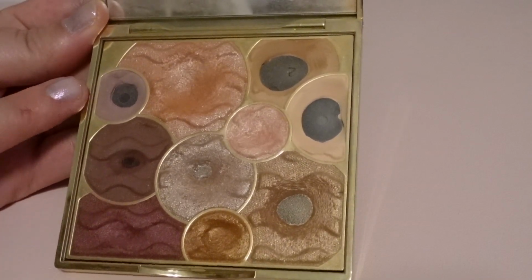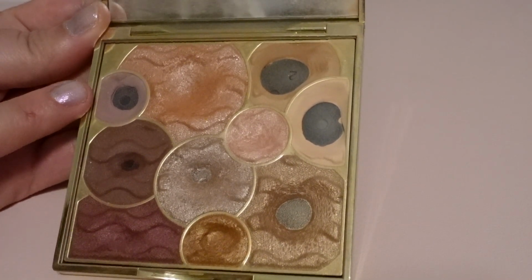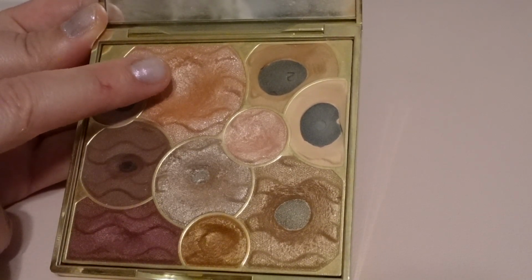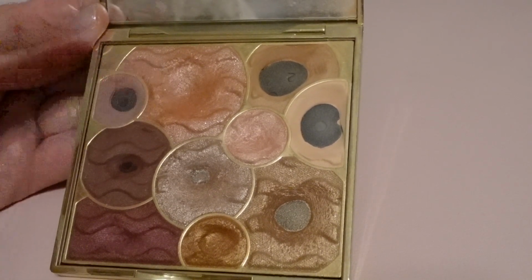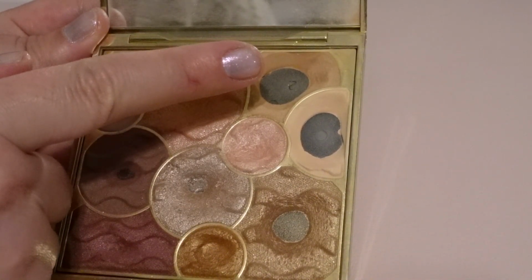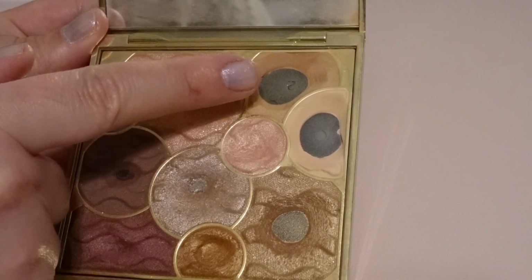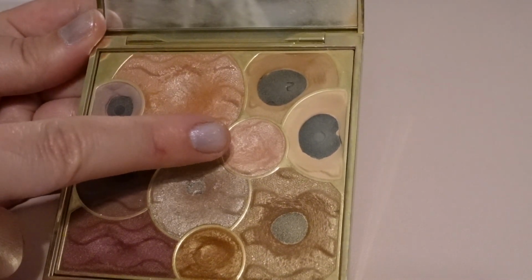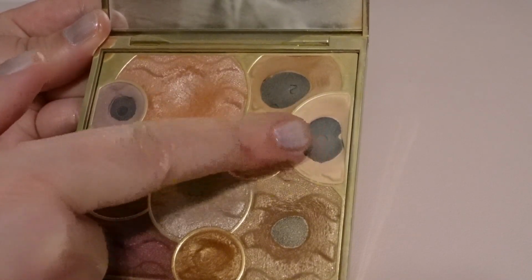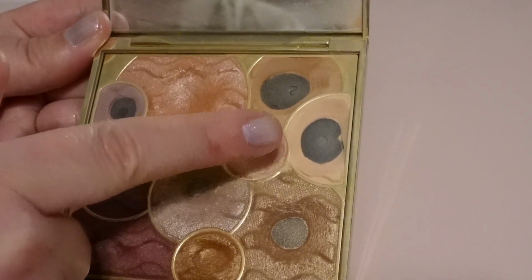So we're gonna start over here. This is the shade Skipper. I used this 5 times. Next to it is Snorkel, which I used 6 times. This one right here is Booty. I've used this one 17 times. This little one here is Coconut, which I've used 5 times. And this one here is Plank, which I've used 23 times.